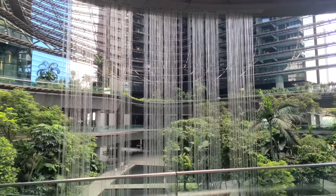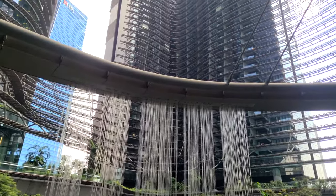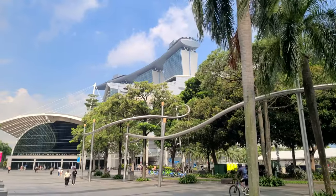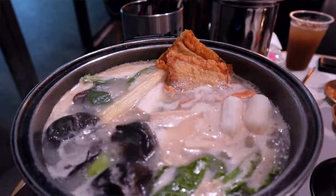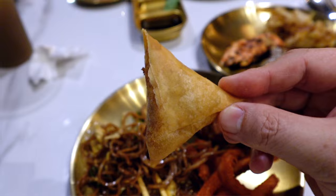So the property here, Marina One, it's a beautiful property. I think there's condos here as well. And a lot of businesses too. A lot of restaurants around here. So if you find yourself here in the Marina Bay Sands area, yeah, you come over here, Overeat. Give it a try. Hotpot buffet as well as sashimi and some other wonderful Japanese food and Asian food. So yeah, well worth it.